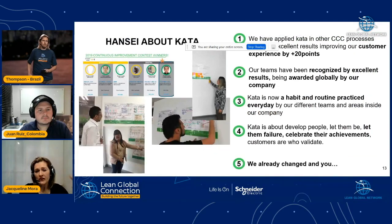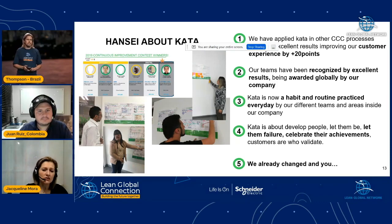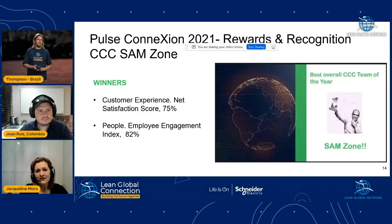And we have some reflections about Kata, because we can replicate this methodology to other teams in our company, and we increased our customer net promoter score by 14 points. And at the end of this story, because I don't have more time today, it's happy news for us, because we obtained our award as the best customer care center around the world in Schneider Electric.